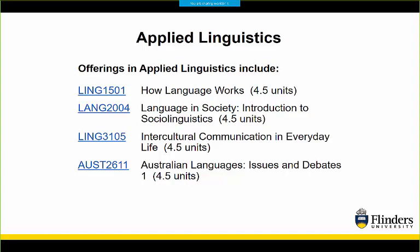Just a quick list of possible topics that people can do in applied linguistics: how language works, language in society, intercultural communication, and Australian languages.